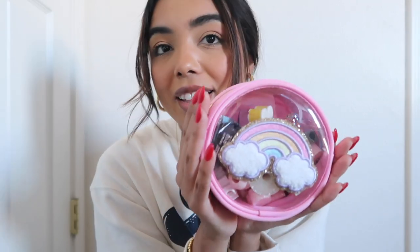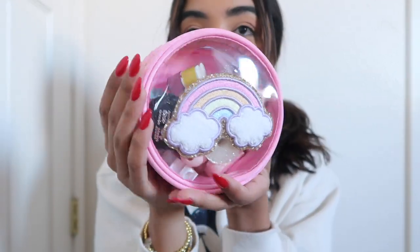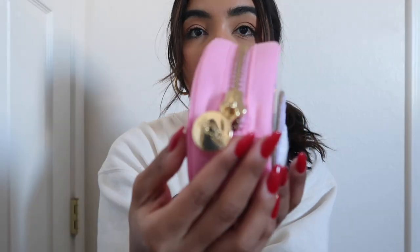So this is the case that I have, a pouch from the Stoney Clover Target collection. This is what it looks like. It's like a little pouch. Super cute. Just have all of my straw charms. I actually left two of them at home. I'm not currently filming at home right now, so that's why I don't have them. But if I have photos, I will insert them.